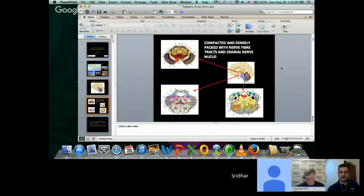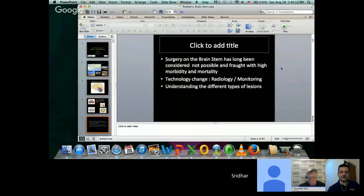The brainstem is situated right in the center of the skull and bounded in front by the clivus, and it's not really easy to get to. So you have an approach which is not very easy, and a structure full of fibers and nuclei which you really don't want to damage. So surgery on the brainstem was considered, till about a decade ago, not really worthwhile. But a lot of technology change, especially radiology, MRIs, and intraoperative monitoring, and the understanding of different types of lesions has helped change this thought. And now we seriously look at being able to operate on these lesions.